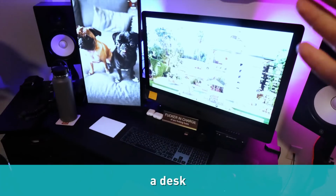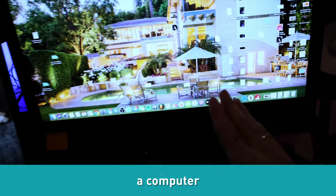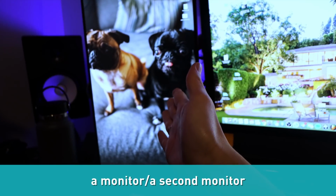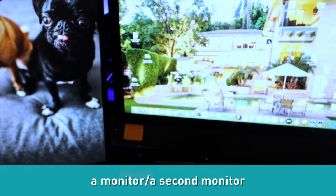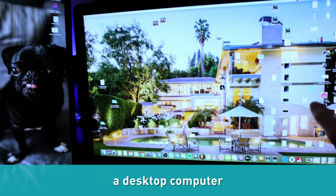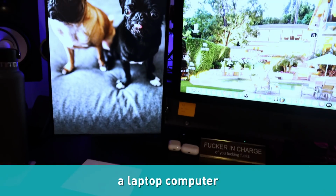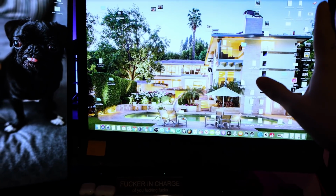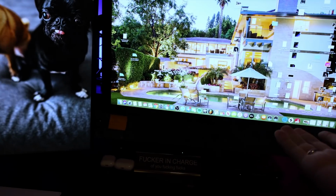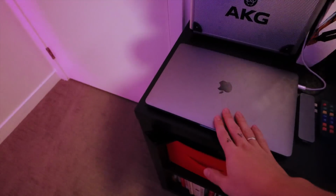So I have a desk, I have a computer. Well, this is my computer, right? And I have a monitor or a second monitor, but this is my desktop computer. A lot of people also work with laptop computers, and that's fine, right? But that's your difference. Desktop is not very portable. It could be if you want it to be, but it's not going to be very convenient. Where a laptop, you can carry it with you anywhere.